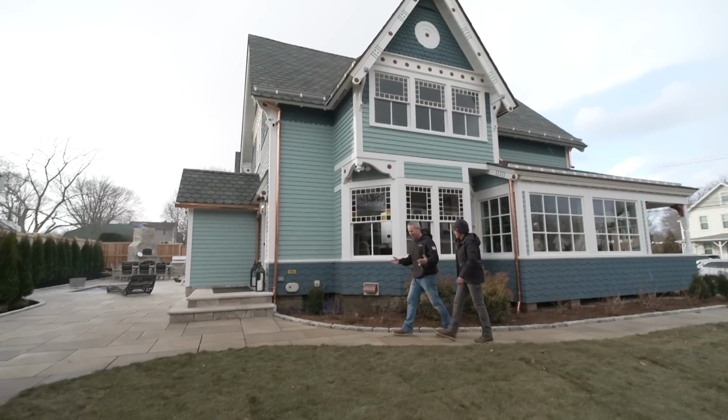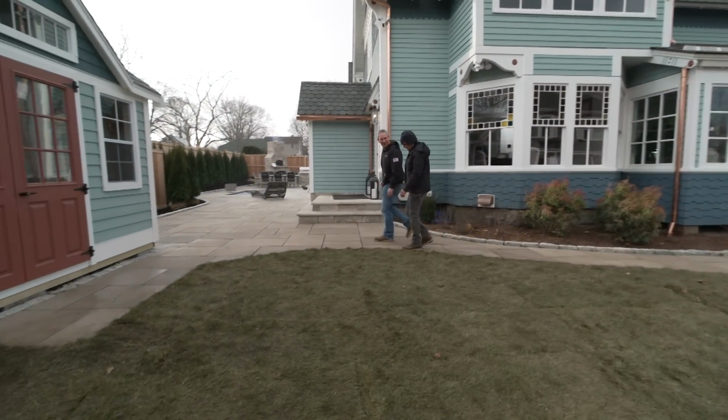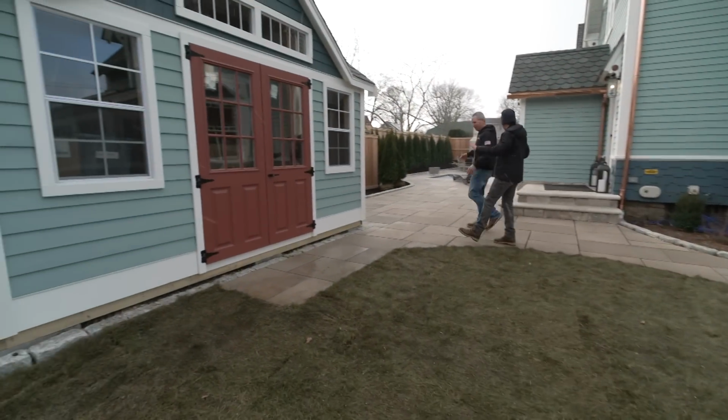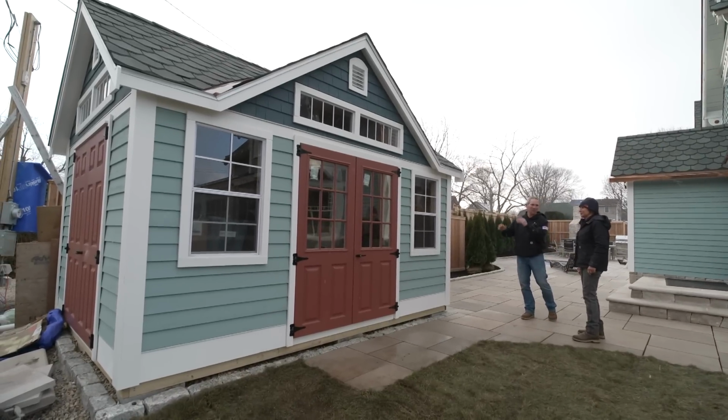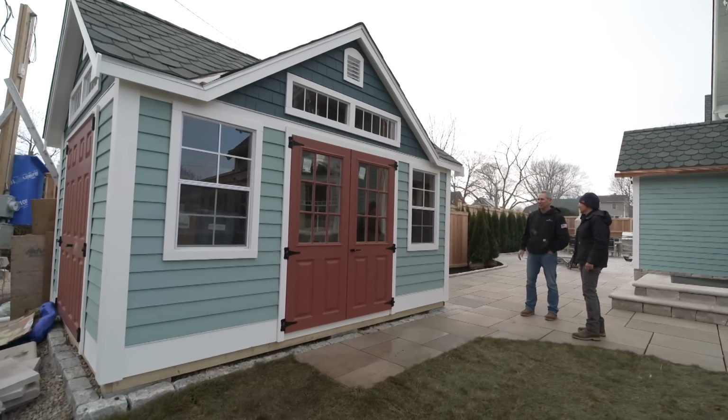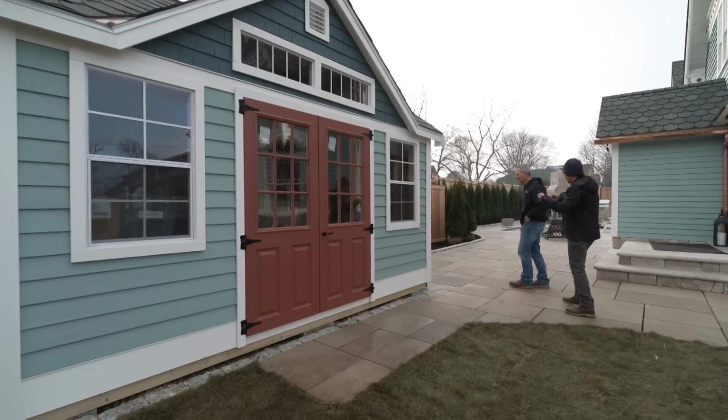So Jen, the landscaping really looks great. Thanks for your great design. Thank you. There's a lot of it, right? Yeah, in the backyard. So we got a shed that is copying some of the elements of the house. We copied the paint. So extra storage there. I love the detail you pulled.